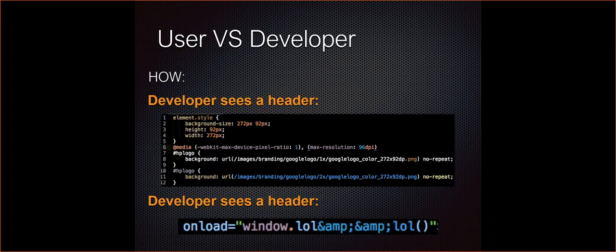How a developer sees a header, they see the element styles that are involved, the backgrounds, like the CSS styles and everything that's involved. They see the HTML. They see this onload event.